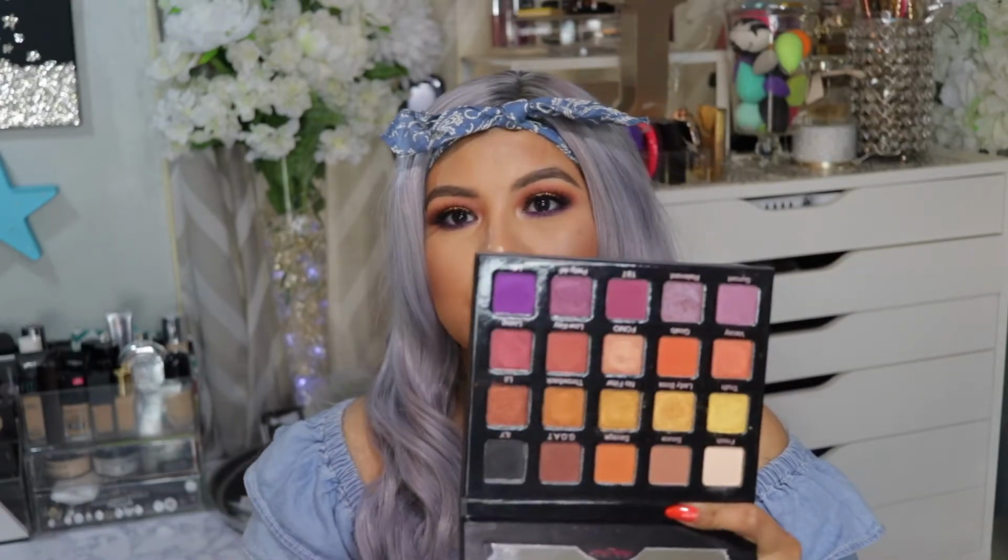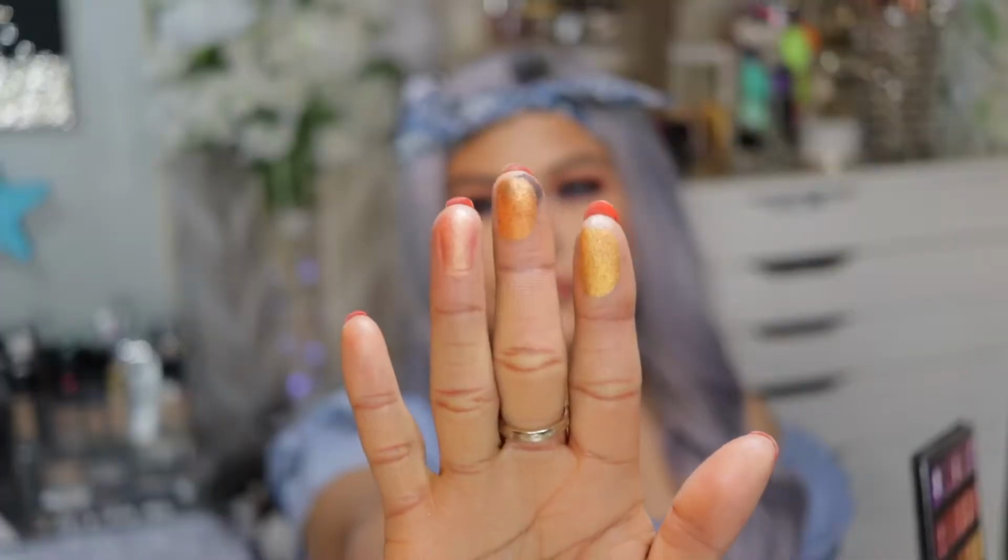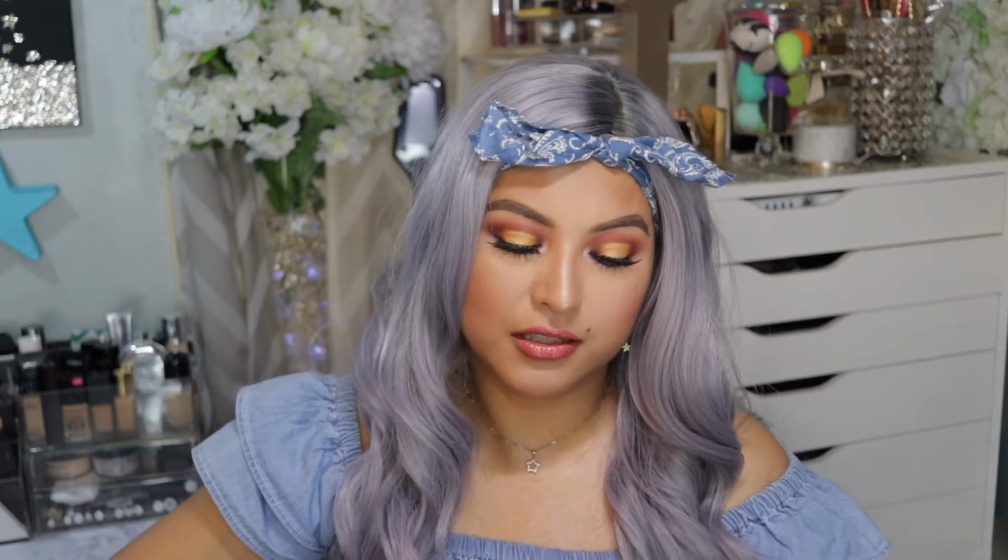So yeah, the formula for their shimmers is also really good quality. They're not powdery, they're really creamy. I'm wearing the one in the middle. It says Lady Boss, and yeah, it's super pigmented and metallic.